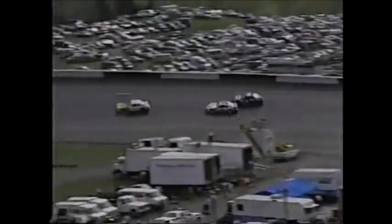Bodine and Martin working the slower traffic. And that's Brett Bodine on the inside there. Mark Martin also going around him.